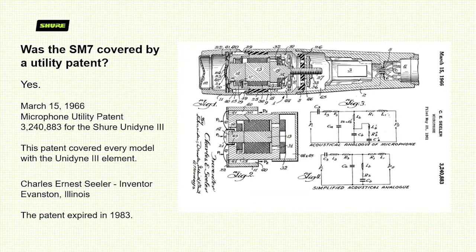Was the 57 covered by a patent, or the SM7 covered by a patent? It was covered by a design patent, but the utility patent was for the Unidyne 3, and that covered all the microphones with the Unidyne 3. This simplified acoustical analog drawing here is the same as you saw on that Ben Bauer notebook page at the beginning of the presentation. And of course, Ernie Seeler was the inventor. This patent expired in 1983.